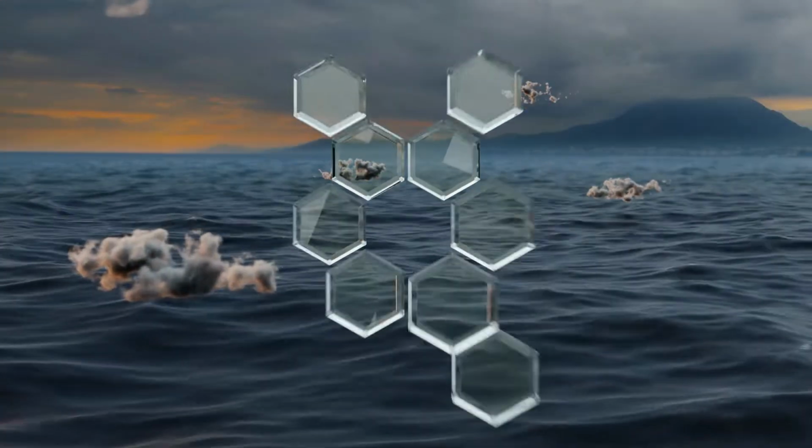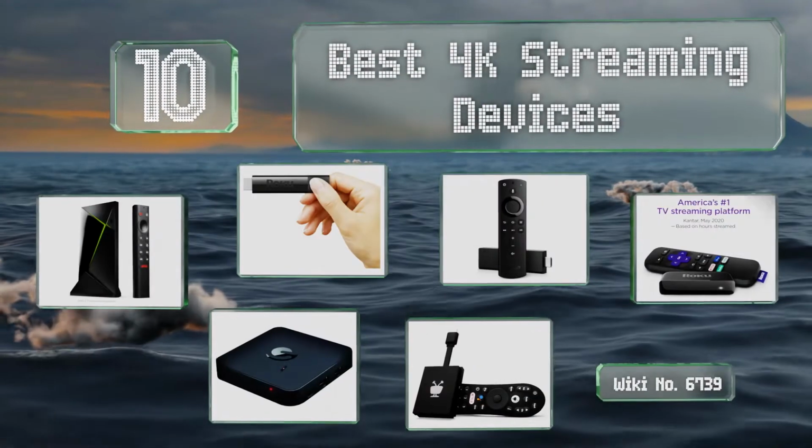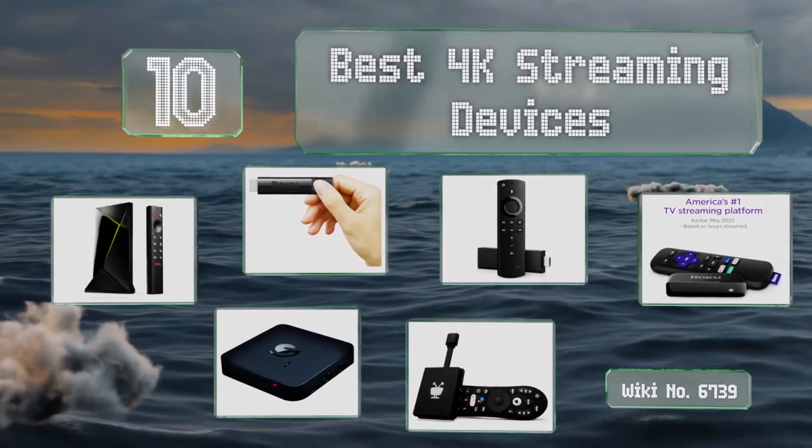Ezvid presents the 10 best 4K streaming devices. Let's get started with the list.